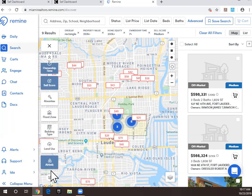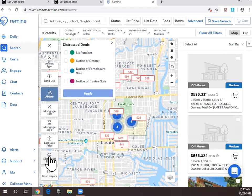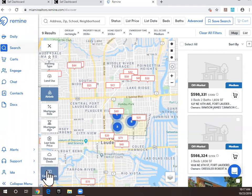Then you also have your distress deals. So you can see lis pendens, notice of default, notice of foreclosure sale, and then you can also specify notice of trustee sale, and it'll show you which listings have that, depending on the color. And then the last one on the list is your cash buyers. If I click on the cash buyers, it'll show you a dollar sign on top of all the listings where the home was bought in cash.